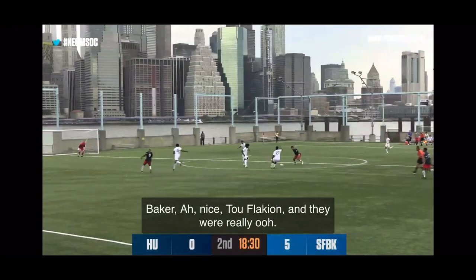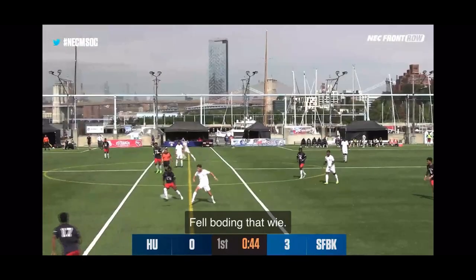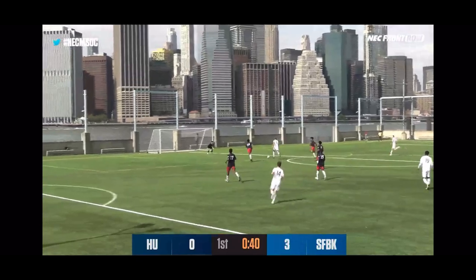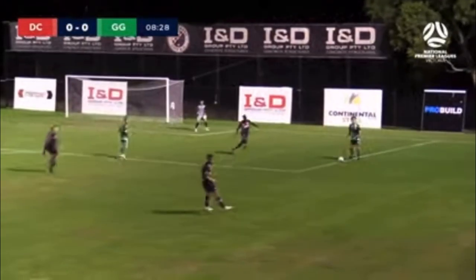Got it to Baker. Oh, nice deflection. They were really, oh! Coming down in front, Palinic! The fourth of the half!